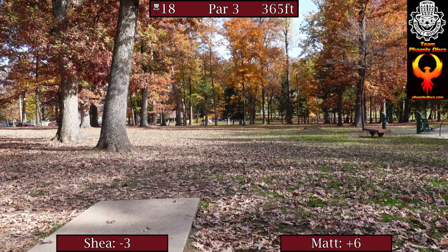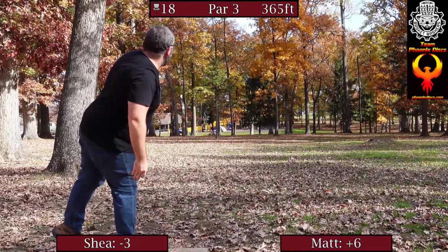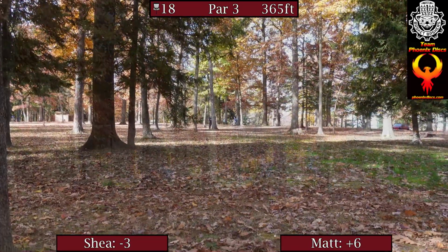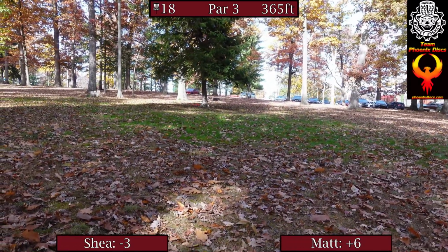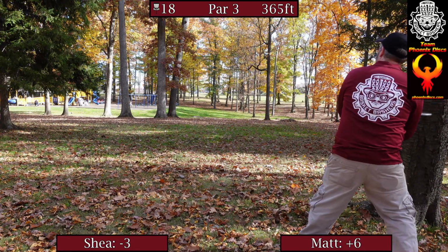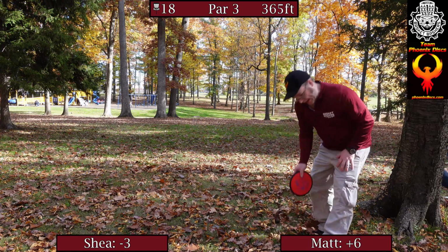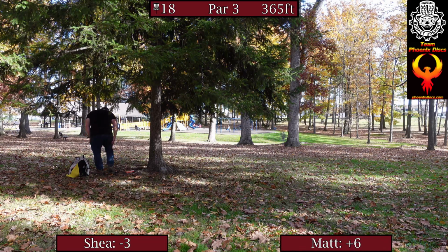Towards the basket, at least. The Ascend. We're at the Valk. That was the Valkyrie. I say Ascends, Ascends do not hyzer. What is that? Little floaty boy in. Put the branches on that side. Oh, yeah. That's beforehand. Sit. There you go.